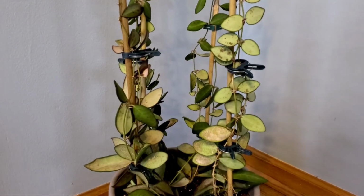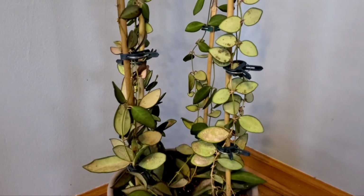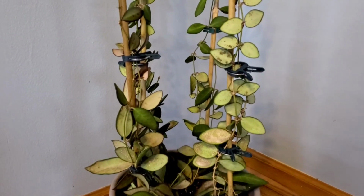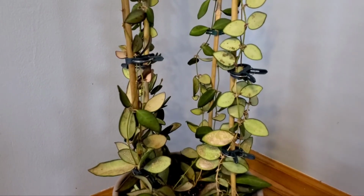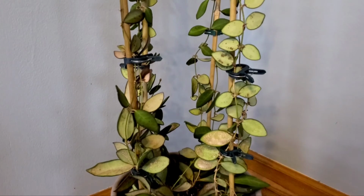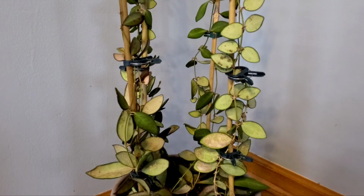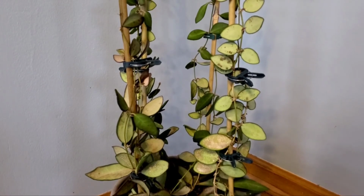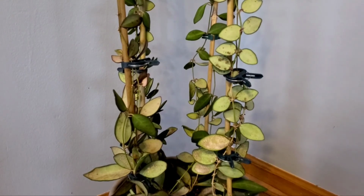I will water her when the top half inch is dry, and if I can make her drier than that, I will try to. But from what I've noticed with my Hoyas, they can be kind of diva-ish. Sometimes people say let them wait until they wrinkle up and then water them, but I've noticed with mine that if I did that, they really do react.